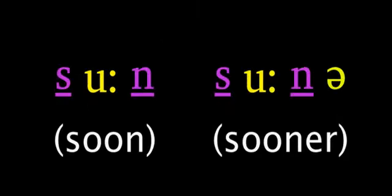Final consonants without a vowel. Many English words finish with a consonant. Be careful not to add a final vowel sound at the end of these words. Listen to the difference in the pronunciation of these two words. The first word finishes with a consonant, while the second word has the neutral sound attached. Listen.